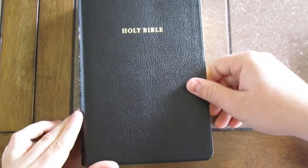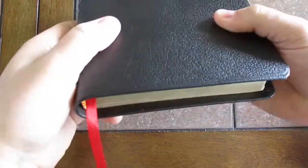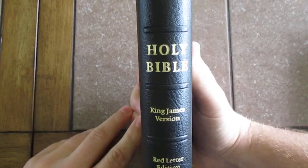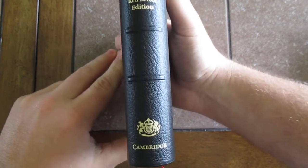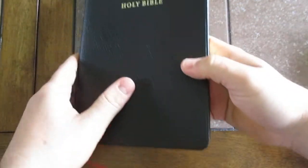So this is the box it comes in. Get rid of that. And here's the Bible itself. It has a red ribbon marker. Here's a look at the spine. Holy Bible, King James Version, red letter edition, Cambridge.